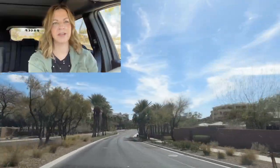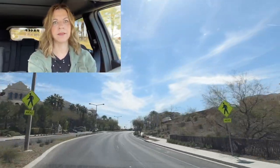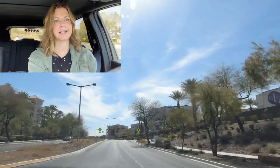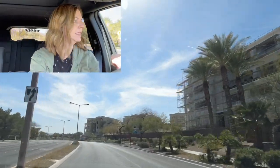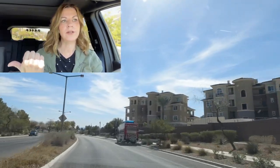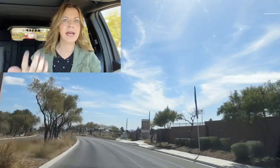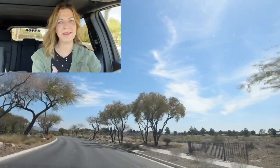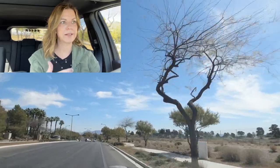I forgot to mention, actually, in this zip code, 89144, or in this part of this tour, Summerlin actually has 89144 and then part of 89145. I am passing the JW Marriott, and then to the right is a new village or a new community called Mira Villa by Toll Brothers, which is an exclusive townhome or condo community by Toll Brothers, and that's the newest development that they have here in Summerlin North. Everything else is a little more established.